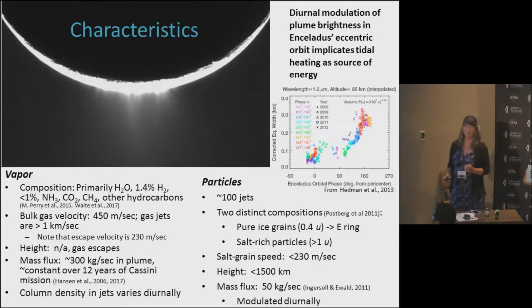Okay, so just to spit out a whole bunch of data, or things derived from data, we know what the composition of the plume is. It's primarily water, which comes from the UVIS spectra. The trace amounts of H2, ammonia, CO2, and methane come from the ion neutral spectrometer on board Cassini. One of the nice things about having your body helpfully erupting stuff into space is it means you can fly your spacecraft through it. And so I think we had a total of 23 or 24 Enceladus flybys in the Cassini mission, and a number of those went through the plume.